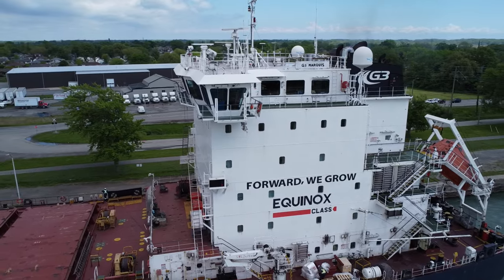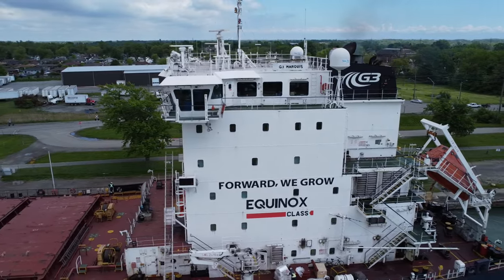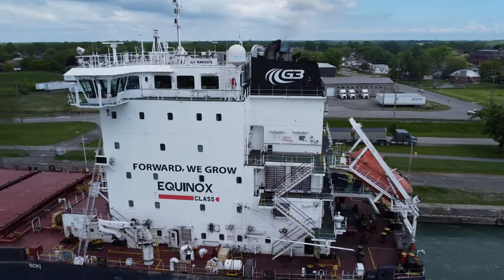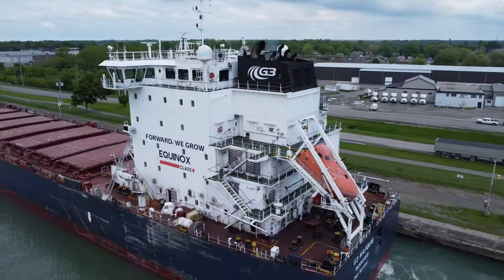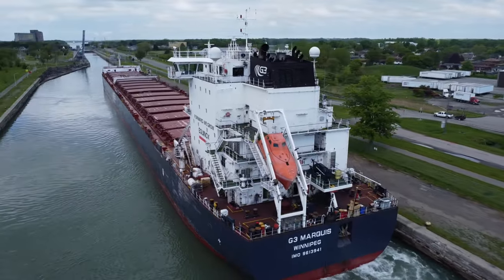This is the G3 Marquis, an Equinox-class ship which was built in China and is part of the modern fleet that is sailing around the Great Lakes, which includes ships such as Algoma Equinox, Harvester, Strongfield, Bear, and the Captain Henry Jackman.